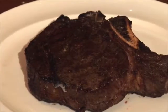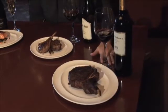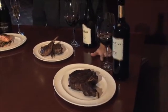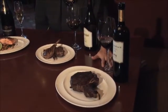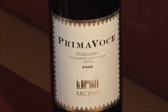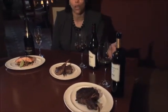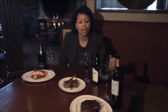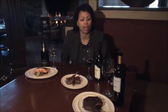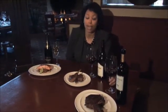We have our signature steak, the 28-day dry-aged bone-in ribeye. I love it with a wine we serve by the glass right now, the 2006 Tenuta Prima Voce. The Prima Voce is a hearty, rich Tuscan red blend of Cabernet Sauvignon, Merlot, Cabernet Franc, Sangiovese, and Syrah. The marbleization that you get from the ribeye is going to work in concert with the spice and the acidity that you're going to get from the wine.